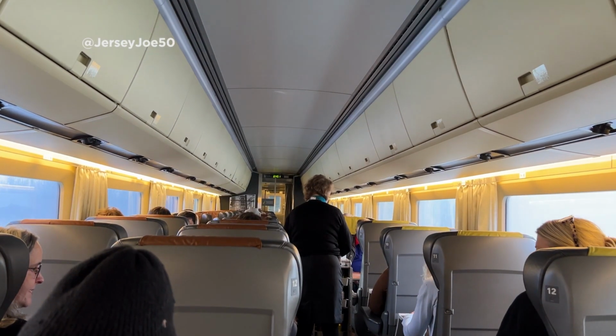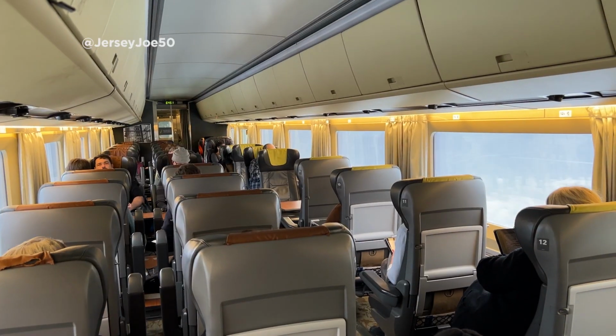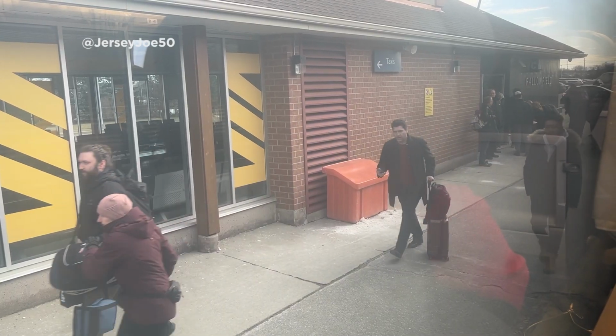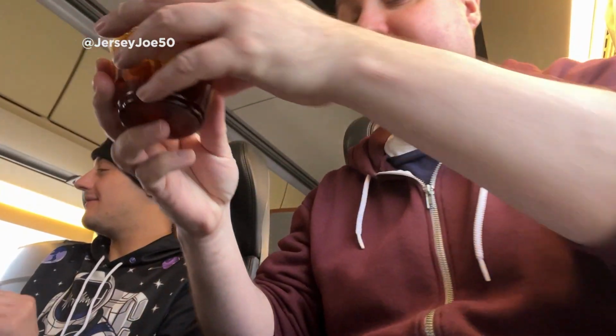Now, the business class car is set up with 2 seats on the right side and single seats on the left. There are also a few with tables and even a couple that face each other. And after the first stop, an attendant arrived serving drinks. I went with a rum and coke, and Joel had a local beer.